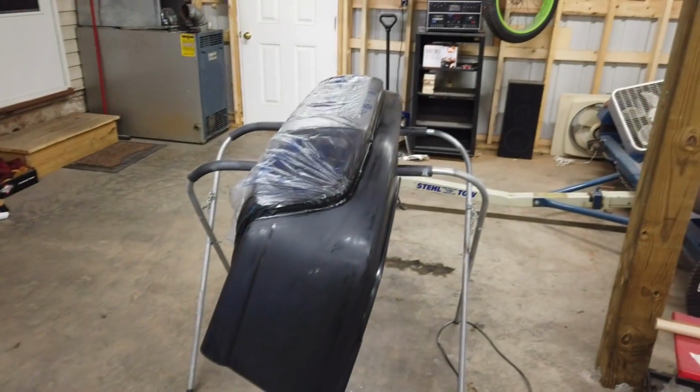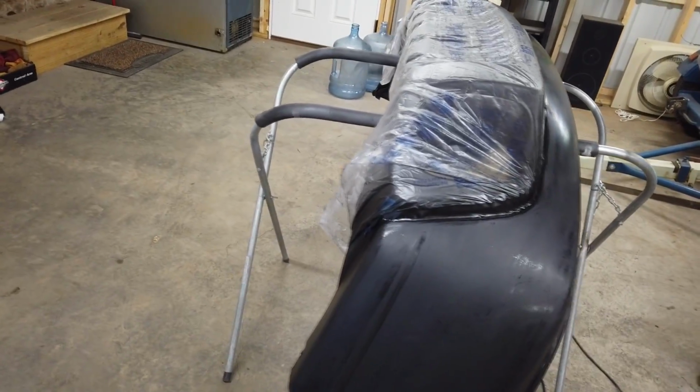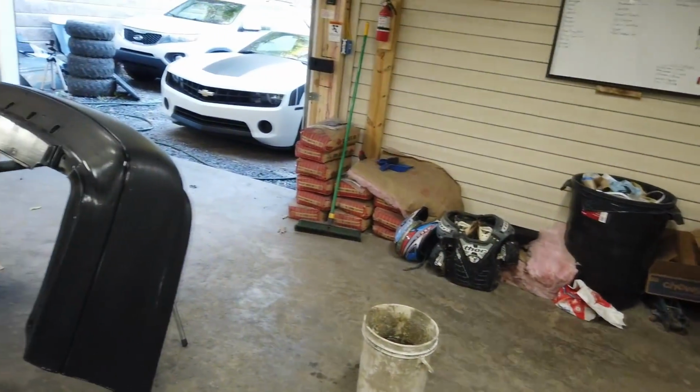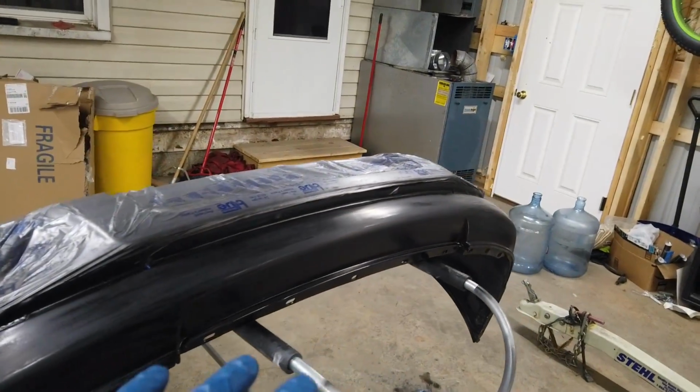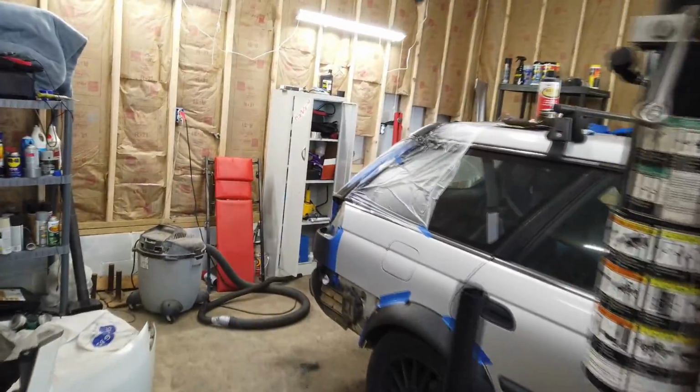Went back over both the bumpers with 400. I had to do this back one several times. The back bumper was horrible. That was the worst one. The front bumper wasn't too bad. I just sanded it with 400 until the runs were gone, and we're just gonna recoat. We're gonna do one more coat of black on both of these so that they have a good coat. I already wiped them down. Everything's wiped down.